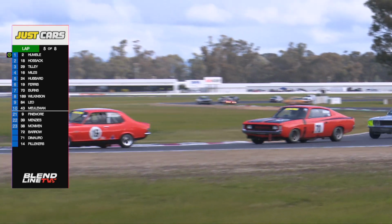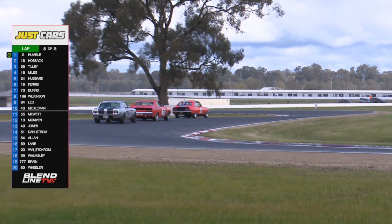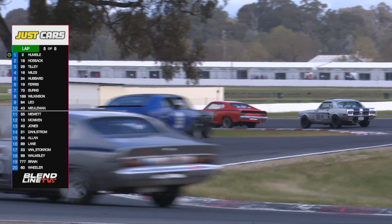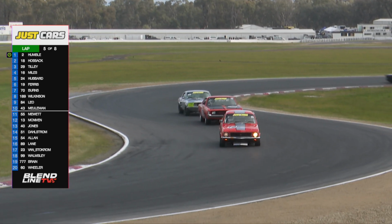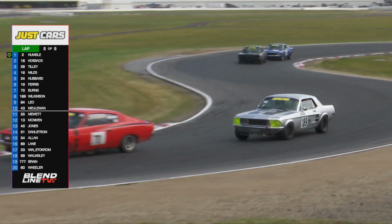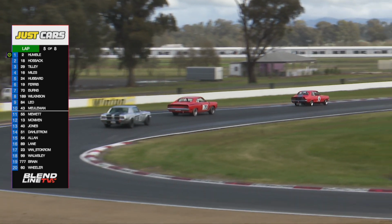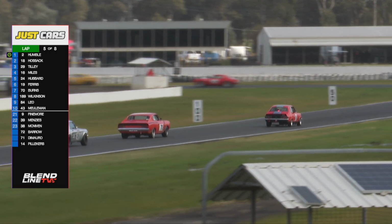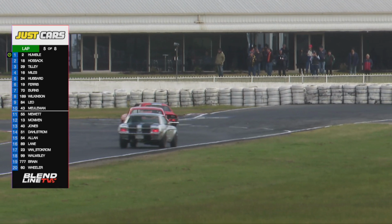But still Humble, Hossack, Tilly, Miles, and then Hubbard. Hubbard's usually up the pointy end of this sort of race, so maybe greasy conditions not playing into his hands at the moment. And he's got that 5-second penalty too, so he probably doesn't know about that, of course, unless they've given him a flag and a board at the start finish line. No radios, of course, being an historic category, so he'll find out about that at the end.